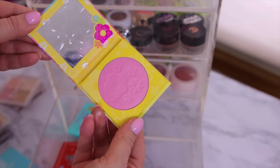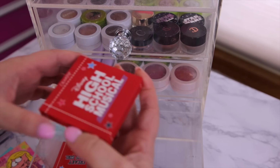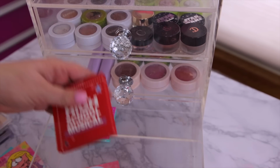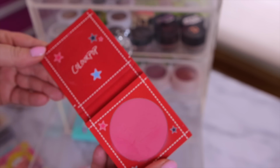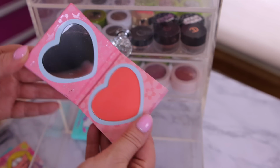I'll probably keep this Lizzie one because it's Lizzie. So this is Delish. And then High School Musical. I think I'm going to let this one go, the Playoffs one. And Freaky Genius Girl, I think I'll let that go too. And then the Powerpuff ones I think I'm going to keep. They're just too cute not to have.